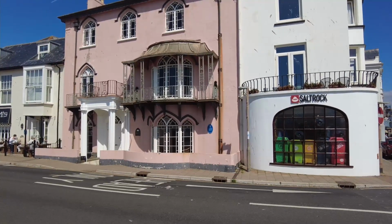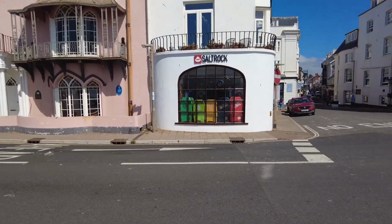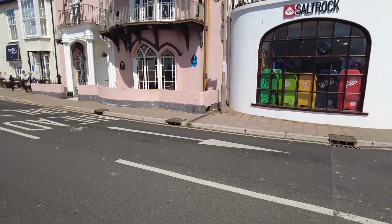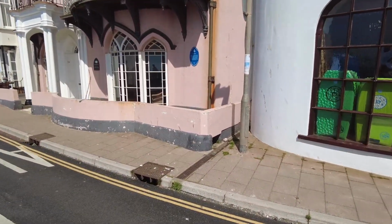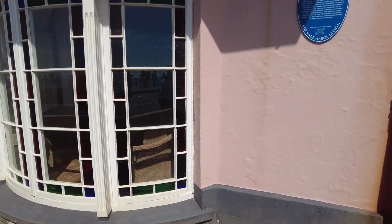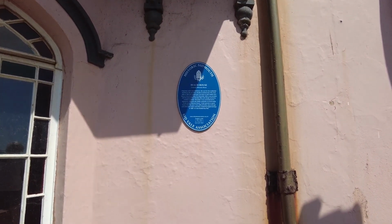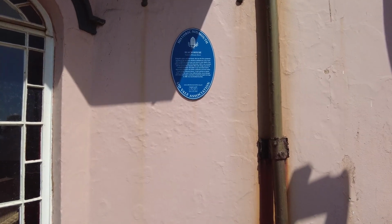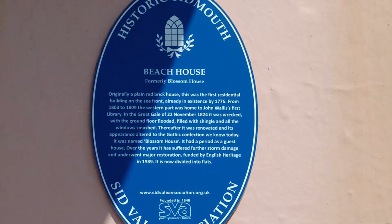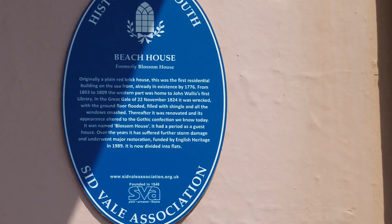There's a blue plaque there, I notice. Yes, do you want to go? Let's have a look, shall we? So we have the Sidmouth Association. Is that a local historical association then? Okay. Formerly Blossom House.